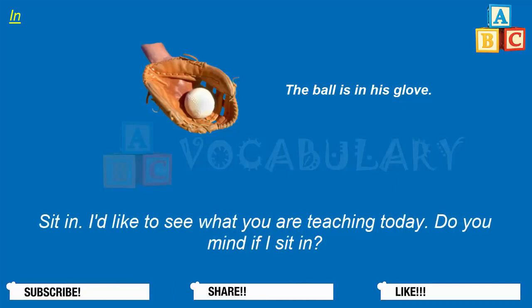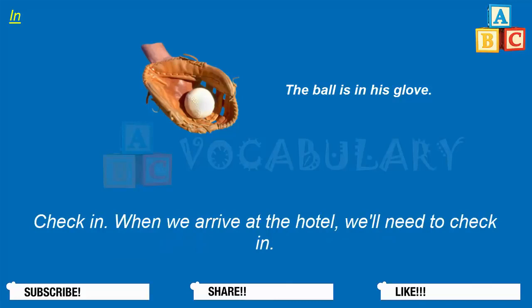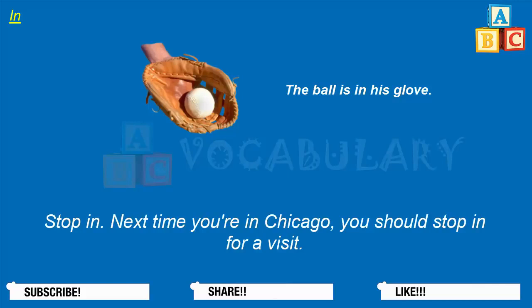Sit in. I'd like to see what you are teaching today. Do you mind if I sit in? Sleep in. Bruce sleeps in until about noon on Saturday because he doesn't have to go to school. Check in. When we arrive at the hotel, we'll need to check in. Stop in. Next time you're in Chicago, you should stop in for a visit.